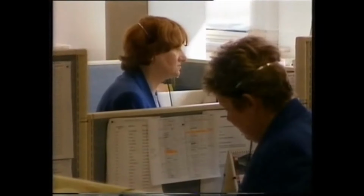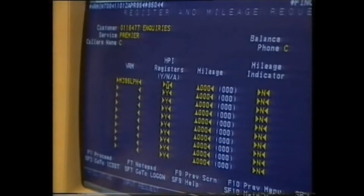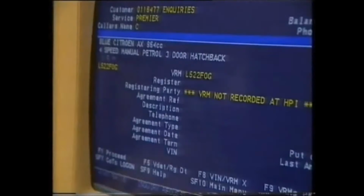You simply ring up HPI, give them your registration or chassis number and, of course, your credit card number, and they'll run a check through all their databases. Instantly, they'll tell you if your car owes unpaid finance, has been in a smash and written off, has had a cherished number plate change, or the worst scenario, has been stolen. If you're lucky and you've picked a good 'un, it'll come up not recorded.